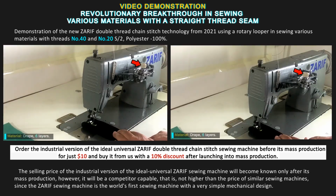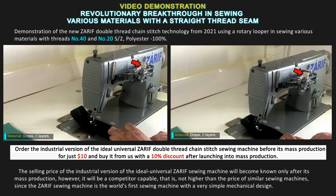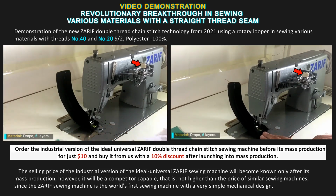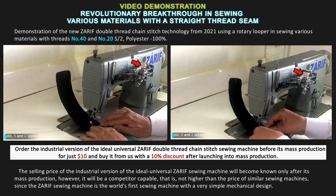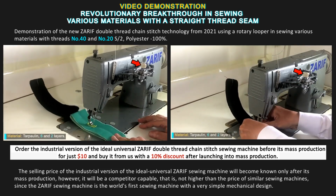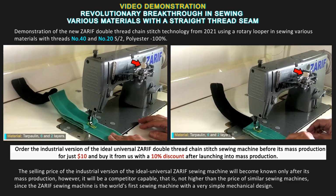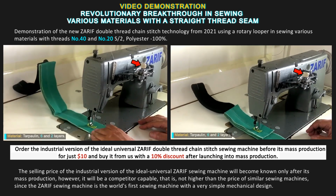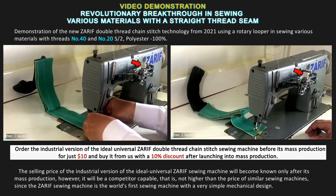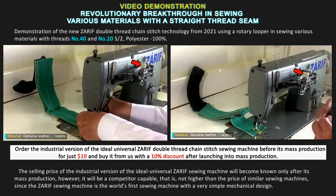The world's first sewing machine capable of sewing materials up to 8 mm thick with a small needle bar stroke of 32 mm. The world's first double thread chain stitch sewing machine, where a rotary looper, a needle with one long groove and a rotating 2-disc cam thread take-up, for both the top thread and the bottom thread are used to form the stitch.